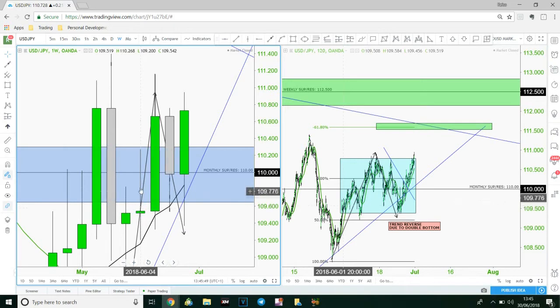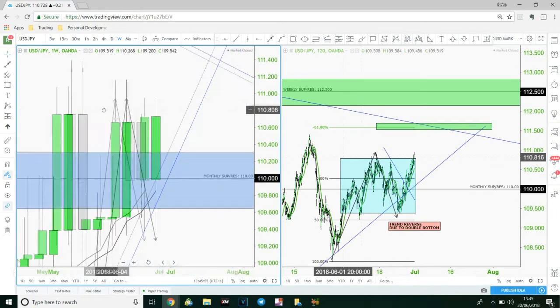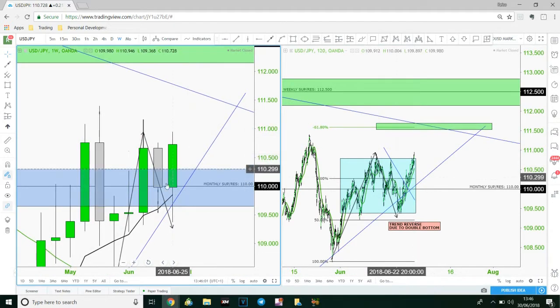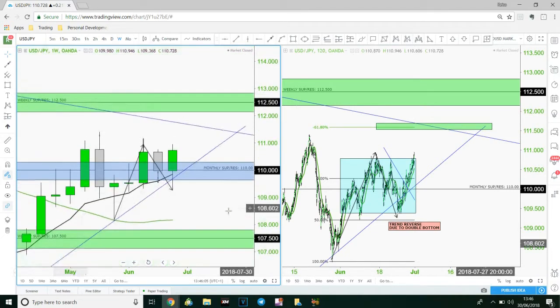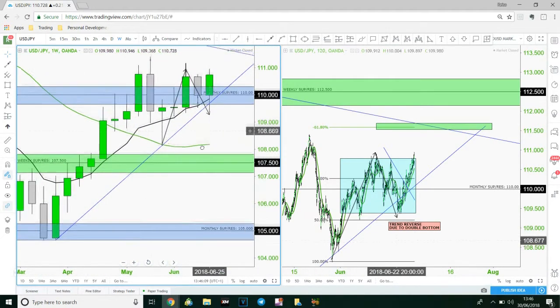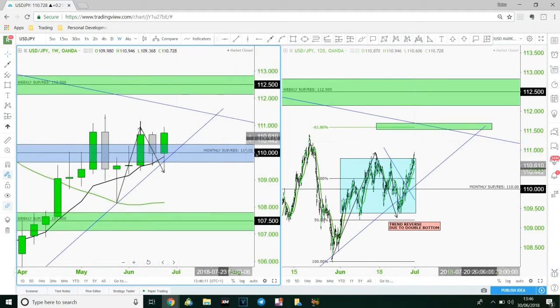As soon as the market touched 110, it slapped completely down. And now we have a break and close above 1.10, and the next two candlesticks couldn't break below 1.10, letting me know that we're still on the bullish side of this monthly support and resistance. Not only that, we do have an ascending trend line with a bounce, two, and then we've come and touched it for the third time.